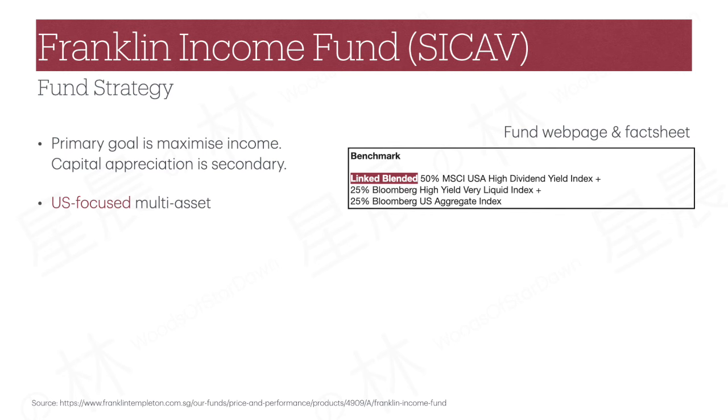But what is not clearly stated is that this fund is actually a US market-focused strategy. If we look at the benchmark, we can see it is a customized benchmark comprising 3 US indices. There is, however, a link blended stated. So what in the world does that mean?